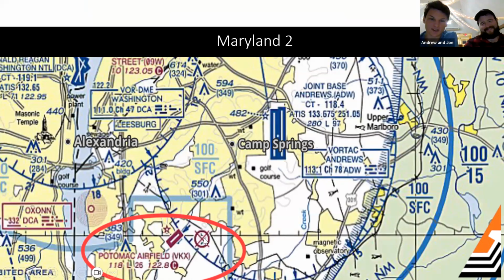It is now the Maryland 2. It was recently updated from the FAA class. They still haven't updated it, but recently an airport was closed. Right, so that's why you always want to check your charts.